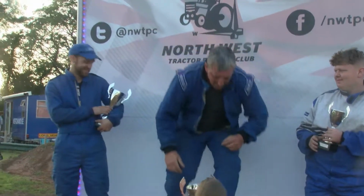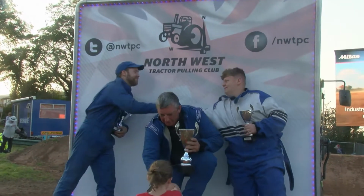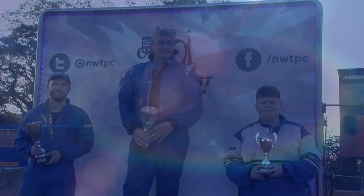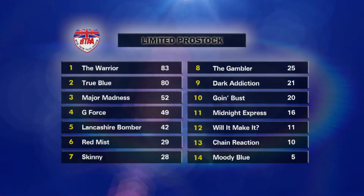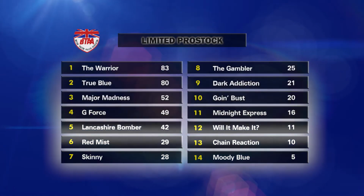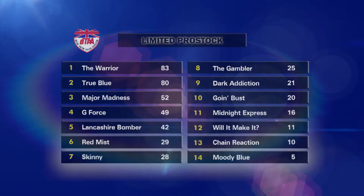Points-wise, that win leapfrogged Stephen back into the lead, but just a 3-point margin over True Blue. So for the second year running, the championship will go down to the wire at the final event of the year up in Aberdeen in just 2 weeks' time. This is the cream on the cake, isn't it? Absolutely, it makes it all worthwhile.